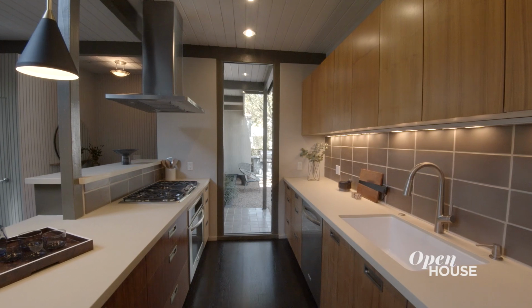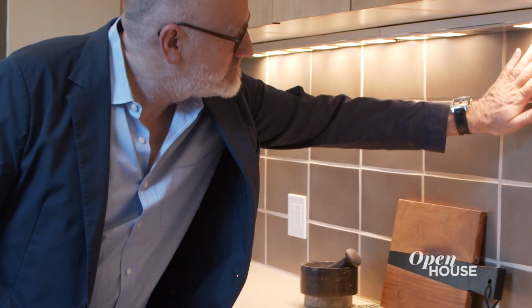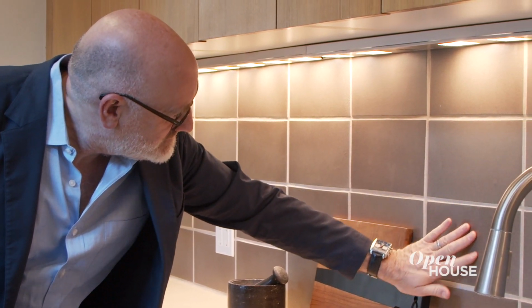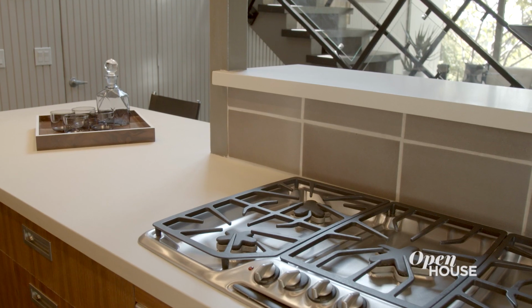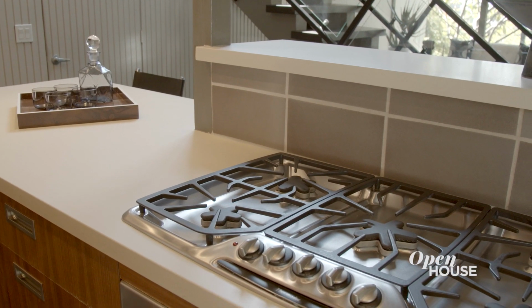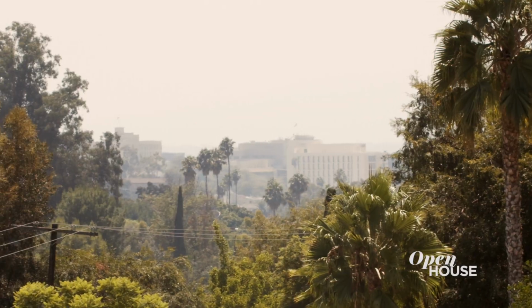What I love about this kitchen is it's been updated from the original 1956 architecture, but it's still very much in the spirit of 1956. I love this full height tile backsplash. The tile are by Heath, and they've got this beautiful earth tone that complements the walnut cabinetry and also the open beam ceiling above. And then we've got this peninsula island here with the 5-burner cooktop, and as you're standing at that cooktop cooking a beautiful meal, you have a beautiful view of Los Angeles.